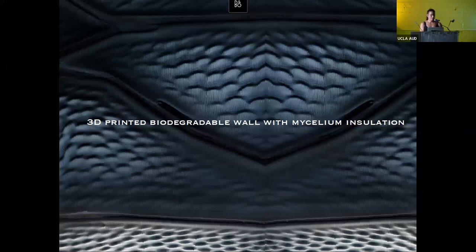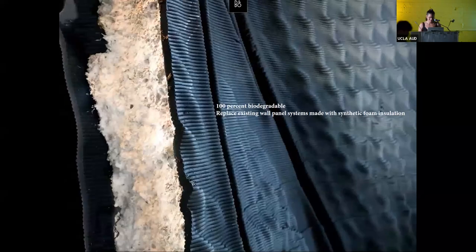So this next project that I'll present explores 3D printed biodegradable wall panel systems infused with mycelium insulation. So utilizing mycelium again. If you look at a wall panel system within architectural buildings, they're often filled with quite petrochemical materials. They often have foam insulation within them, which could be quite toxic to our breathing and very difficult to biodegrade to the earth. So this research really explores how to create sustainable architectural wall panel systems using made with nature products.